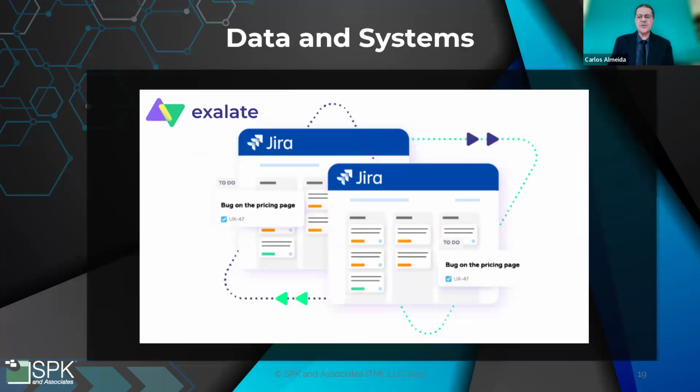So data and systems. This is a use case I wanted to throw in here. If you have other companies that you are working with as customers, and we see this all the time at SPK, we have customers and they have their own Jira instance, right? And you want to service this customer, you have options to say, okay, customer, you have access to my portal and you can start putting stuff in there. Or you as a provider could have access to their portal and start seeing those tickets. But we found that to be expensive, problematic, error prone. Sometimes you don't see what's going on. So one of our recommended use cases is to leverage one of our partners, Escalate, to essentially build this collaboration between instances. It's very powerful, programmable.